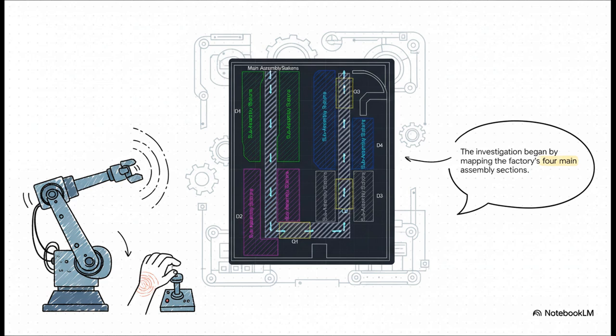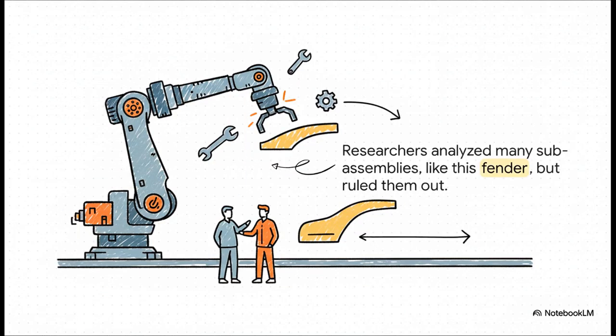Well, they started with a huge wide-angle view. They analyzed the entire factory layout, which, by the way, is broken down into 4 main sections. They had to map out every single process, step by step, just to figure out where to even begin looking. And they looked at a ton of different jobs. I mean, dozens of little sub-assembly tasks.